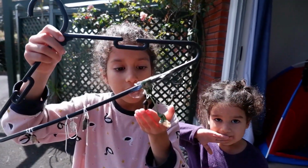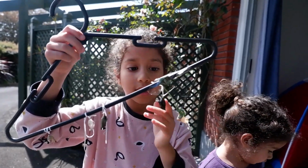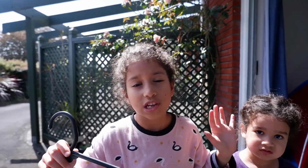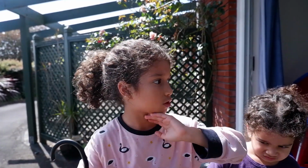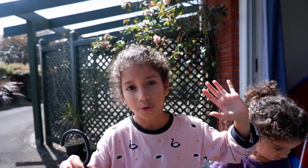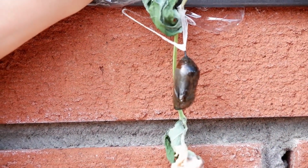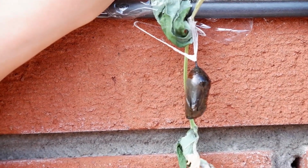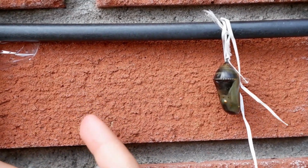So if you have a monarch butterfly chrysalis and it's green, and there are some black dots, that means it's not going to be a butterfly at all, okay? But if it's only green, then turns a bit blue and you can see its wings, that means it's going to hatch soon. That day it's going to hatch. So these two are unhealthy chrysalises. They're sick and I think they're not going to change into a butterfly because it's just a bit like that. Yeah, black.